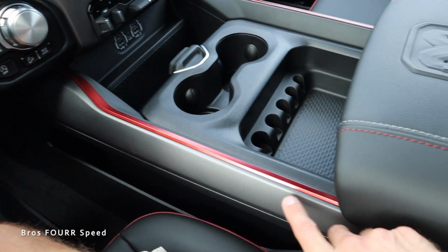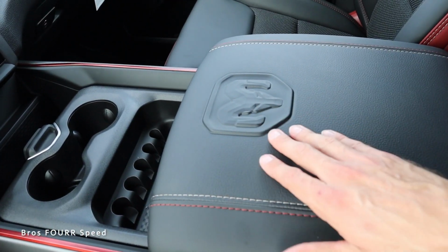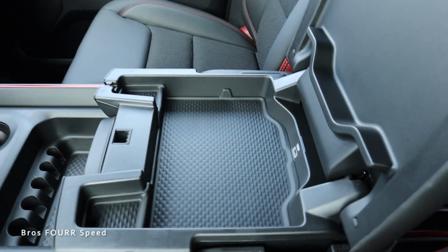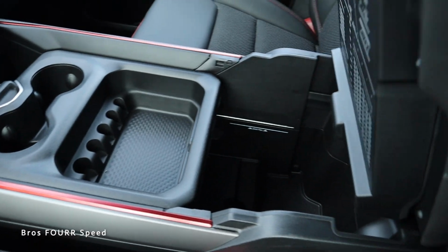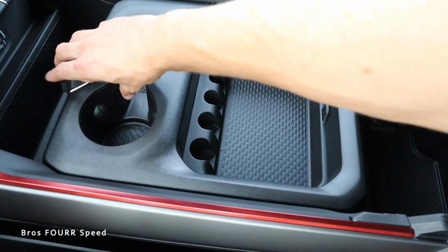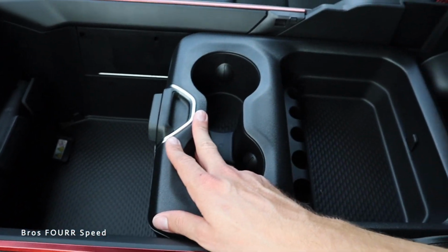We have more of this red trim, all the contrast stitching with the leather material and this vinyl design. Grabbing this top button, you can open this up for a little bit of storage space. Then when I close it and grab the lower button, the entire center console will open up, and you can see just how much more storage we have in the center console. Super cool how many things you can fit in here.